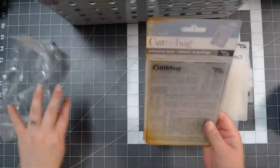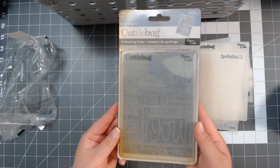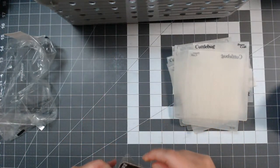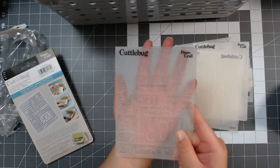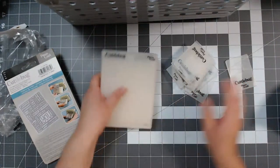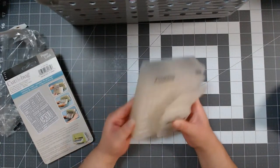And then this looks really old. I say that because literally the plastic is yellowing, and the plastic is falling apart as we speak. But it just has a bunch of words on it. Seems kind of cute. So all this for $3.50. I don't think that was a bad deal at all. Again, steal of the century.